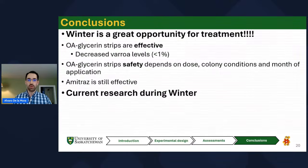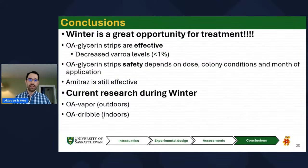What else are we doing at the University of Saskatchewan? Well, we are conducting more research during the winter, for example, applying oxalic acid vapor in colonies that are outdoors, and using oxalic acid dribble mixed with sugar syrup indoors. So with these results, just to wrap up, I don't want to promote just leaving the strips there for all the winter. Just follow the guidelines and the label of the product. The Varroxan strips are intended to be used in spring, summer, or fall. So using these strips in the winter is what we are testing, to see how safe it is for the bees.